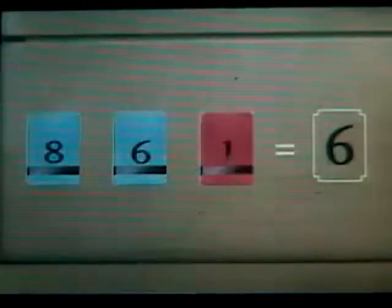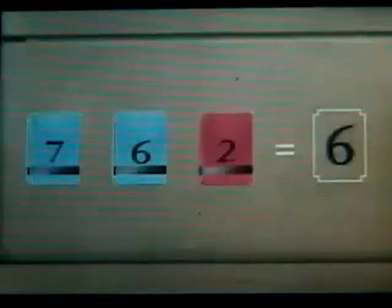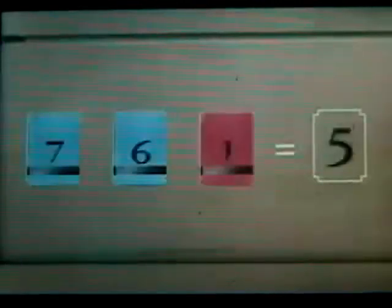You know what, that's 15. Wait, 8, 6, and 1? Oh yeah, that's 15. 7, 7, 6, and 2. That's what I meant. 7, 6, and 2? Yeah. That equals 6. Then you mean 1? That's 16. No, 7, 6, and 2. No, 7, 6, and 1. That's 16. Oh, wait, no. No, 7, 6, and 1, 14.